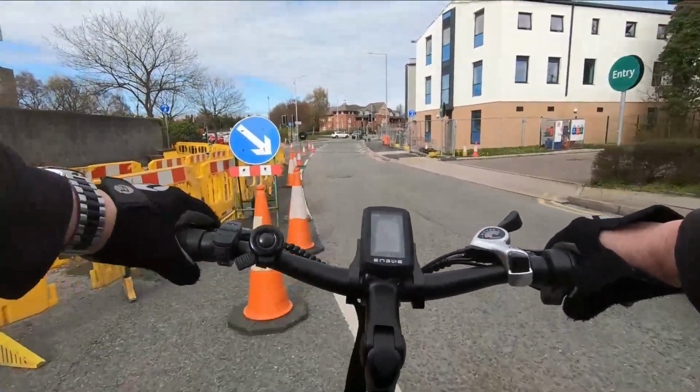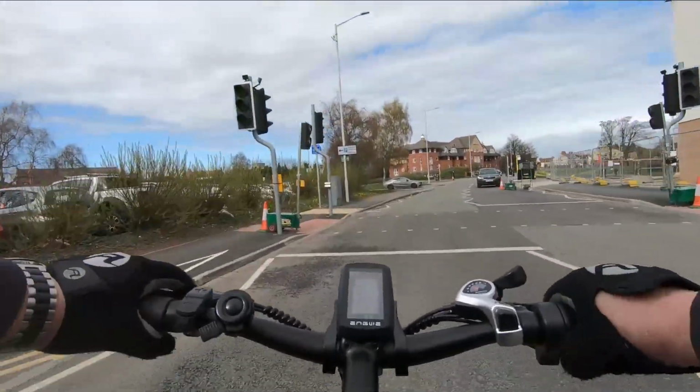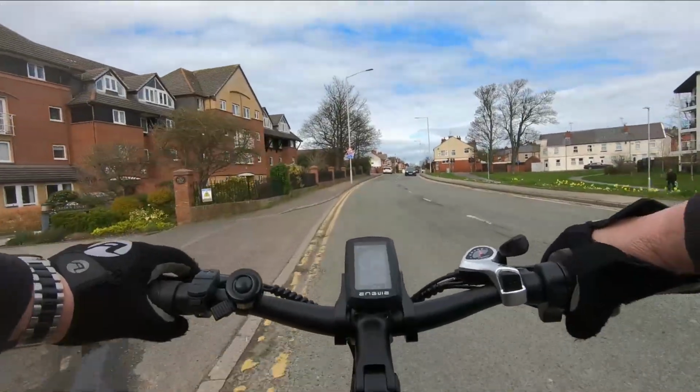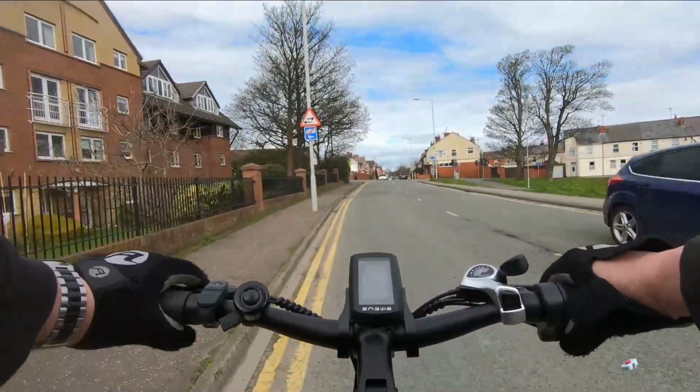Here we go. Take off there. Little bit of a pedal, bit of a throttle. They quickly go down the gears to get in the right gear. The gearing's not brilliant. I suppose it's something that could be upgraded.